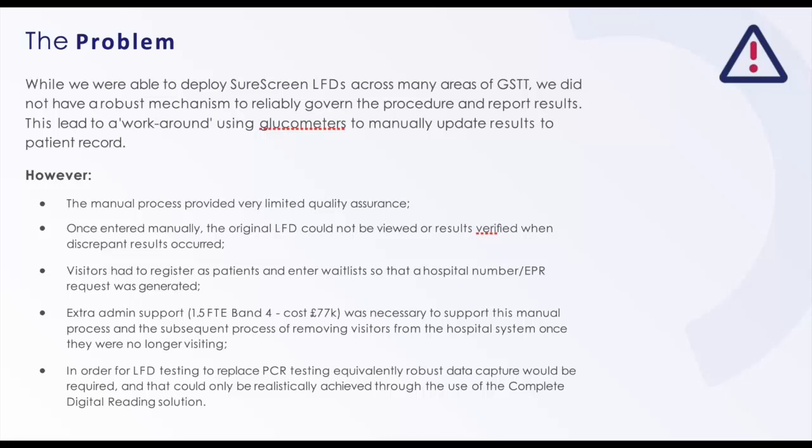We were able to develop a manual workaround for this by using glucometers to manually update results to the patient record. But this manual process provided very limited quality assurance. We couldn't review the results once they were entered, or verify any discrepant results once they occurred. We had to register visitors to the hospital as patients and enter them onto wait lists to enter their results. And we needed extra admin support to do this manual process. In order for lateral flow testing to replace PCR testing equivalently, robust data capture would have been required, and that could only have been realistically achieved through the use of a complete digital reading solution.